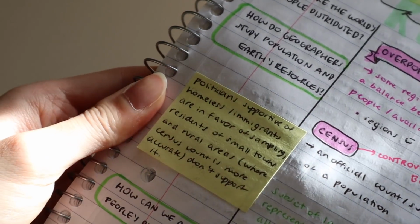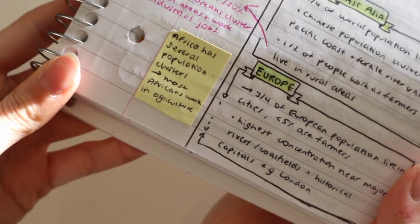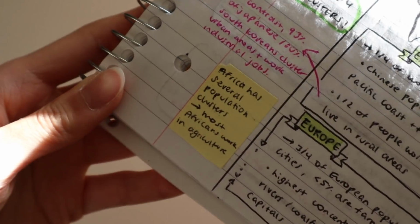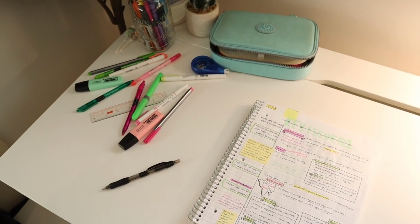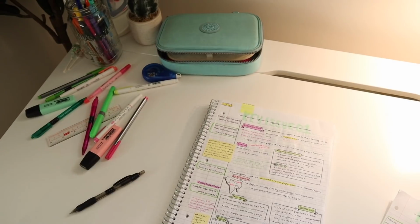Sometimes I do like to put post-it notes in the recall column with different bits of information. It's kind of just a cute little way to add the information and it helps it pop a little bit more. And then I just continue with the same format all the way down until I finish writing out all my information.